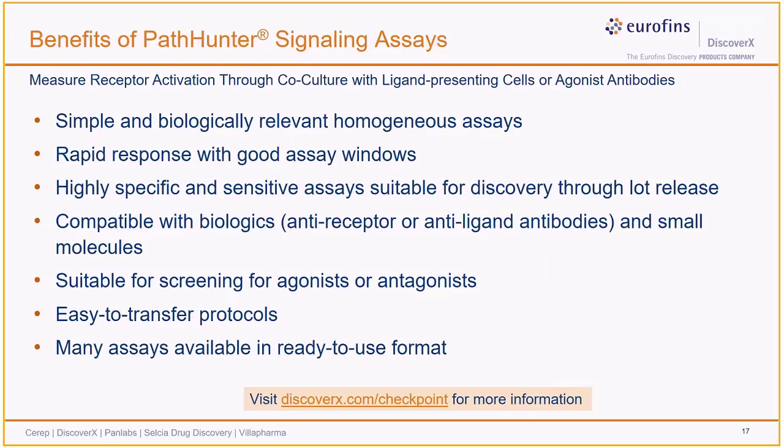So I'll just conclude with the benefits of the PathHunter signaling assays that I've shared to this point. They are simple and biologically relevant homogeneous assays. They provide a rapid response with good assay windows. And they're highly specific and sensitive assays suitable for discovery through lot release. They are compatible with biologics as well as small molecules. And they're suitable for screening both agonists and antagonists even for the assay formats that I've shown you.